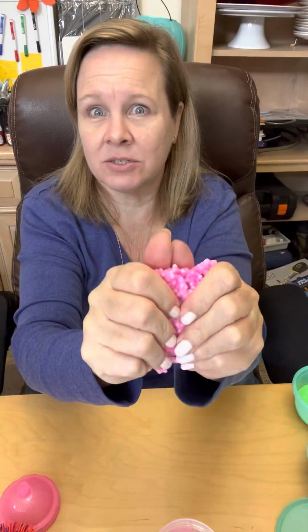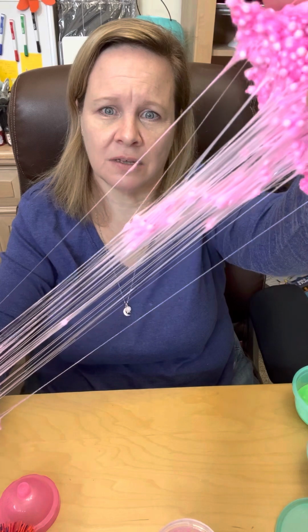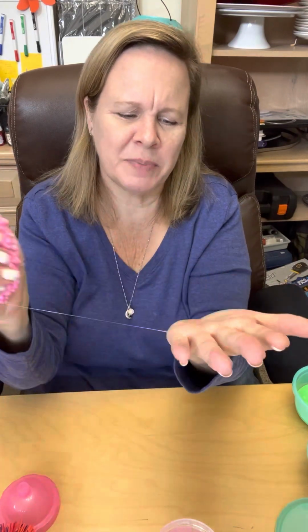I think I could probably do a whole video of stretching, and they want the stretch to take a long time, so you pull more slowly. So see, it's not on my hands. There are little pieces that come off, but it likes it, so you put it back in. Taking things in and out of the container, that's always a good motor skill.